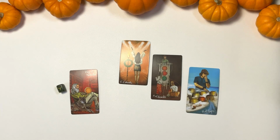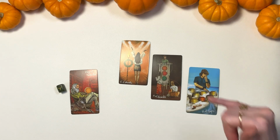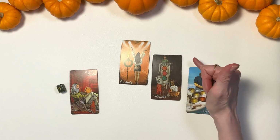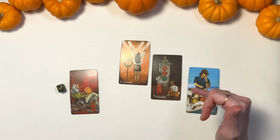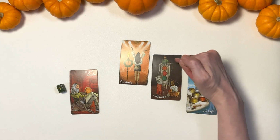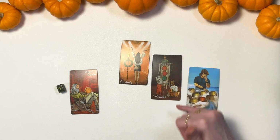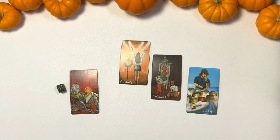sometimes it's interpreted as a card of cooperation, collaboration, teamwork, that sort of thing. But I always see this as more of a reflection of one person's skills, talents, work product, work ethic being recognized, being seen. Like in this particular card, this guy is a little bit higher than these other two people. He might be their boss. He might be the designer, architect of this macrame. I'm not really sure what's happening in this card.